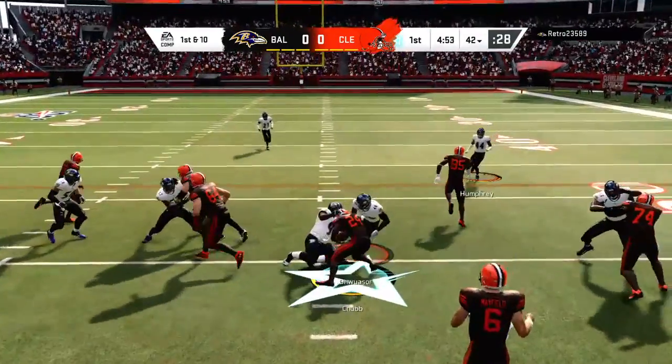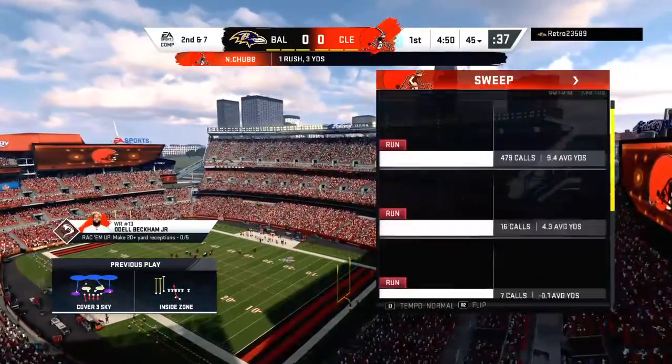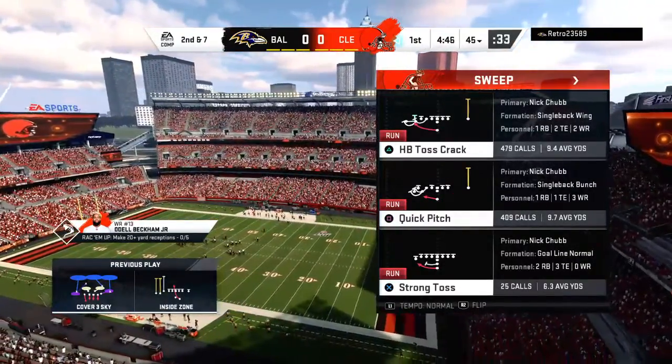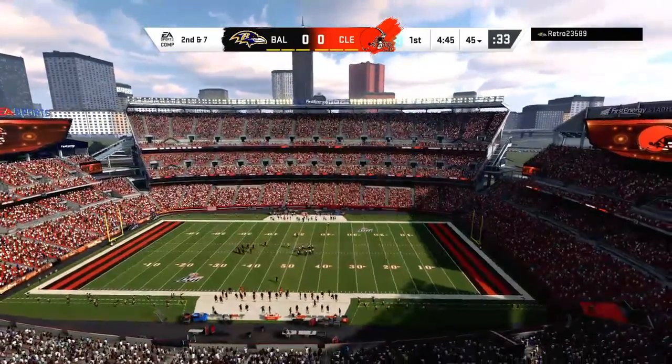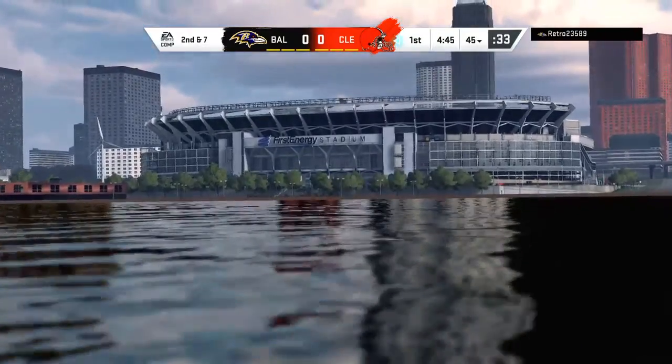A first carry now for Nick Chubb. And 3 yards there takes him to the 45. Give him 3 there on the first play of the game, and it's second down. Well, I think that's what they're going to need to do here in the first half. You've got to take some pressure off of this young quarterback, and no better way to do it than to establish the running game early.